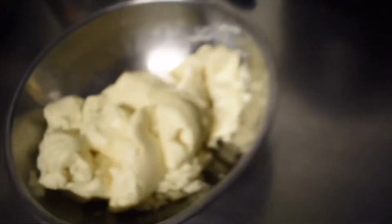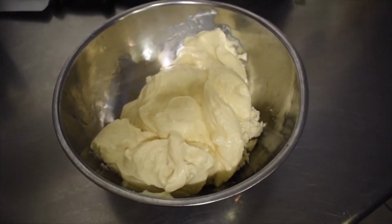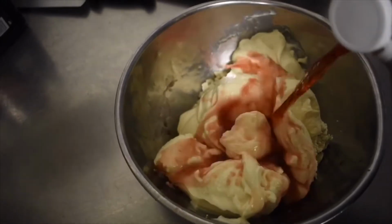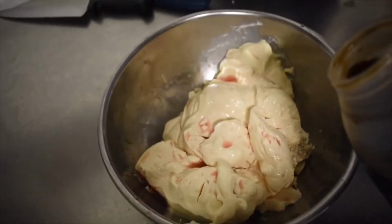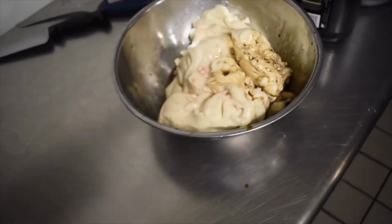Take the mayonnaise. Alright, let me add in. Yeah, once you've been doing it for so long, you don't have to measure. Little red wine. Worcestershire. And let's see what it looks like after we whisk it.